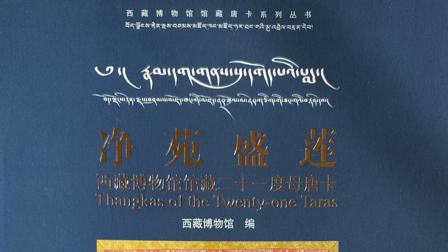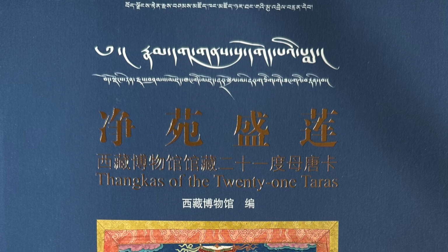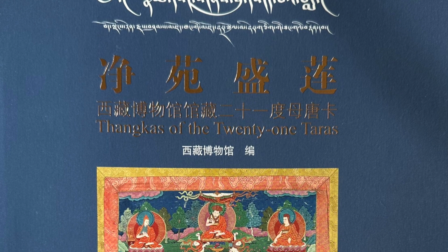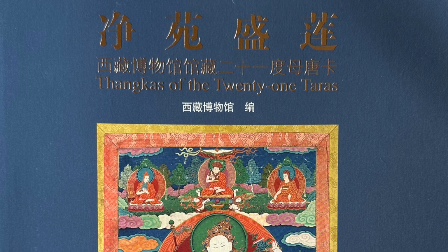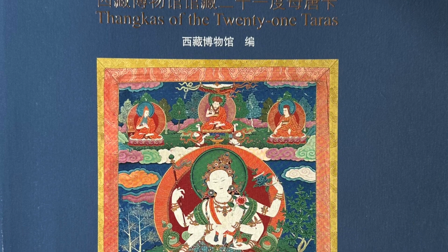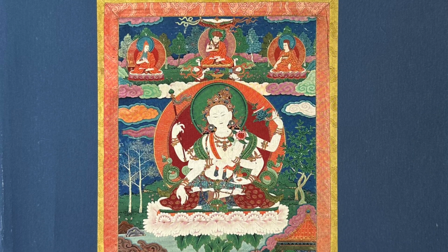It was published out of the Tibet Museum in Lhasa, and I think it was August 2015. The book is based on a set of 21 or 22 paintings that are in the holdings of the Tibet Museum in Lhasa, and this is a complete set, and the book is soft covered. It's not hard covered, but they have full page images of each of the paintings, plus they have many, many, many details from each. And why this is important is because it's a complete set.